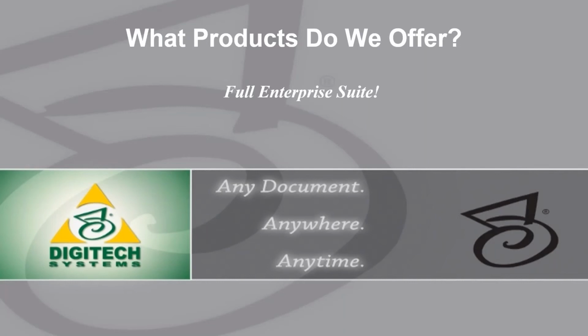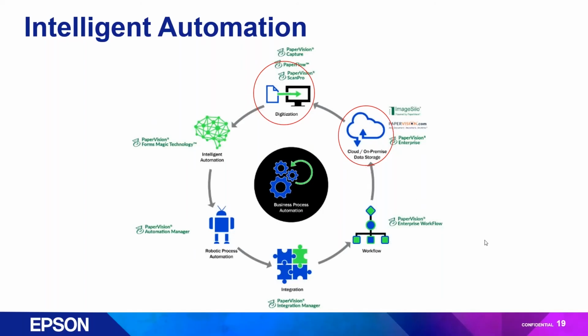Today we'll be focused primarily on two segments of our suite. We'll be focused on document digitization, as we discussed, sometimes referred to as document capture, and we'll also be focused on our document repository, sometimes referred to as enterprise content management, or ECM. With that said, Digitech Systems has a full ECM suite, and that includes workflow, robotic process automation, and the use of our patented artificial intelligence to automatically recognize documents, classify them, and extract data from them, turning scanned documents into usable business information.